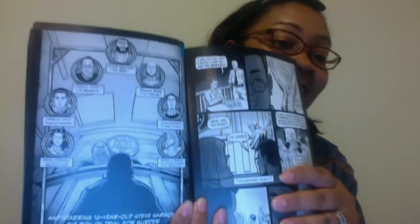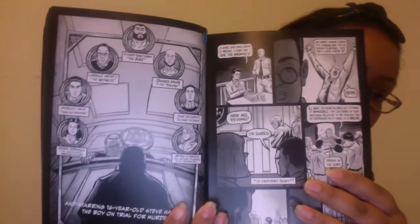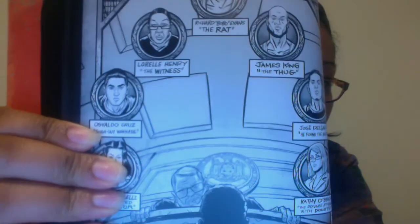One thing that I found fun to know is that they actually listed all the characters on, I think, the 8th page. Well, all the important characters. So you can get an idea of who they are, so you don't have to try and piece together who this person is. They even give you little clues: we have the witness, the rat, the thug, things of that nature, to give you an idea of who this person is when they're introduced into the story.